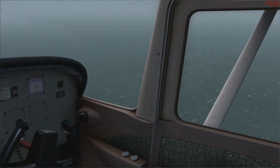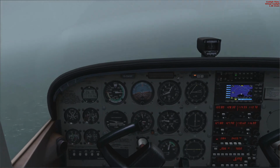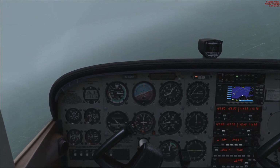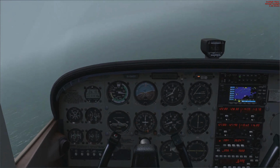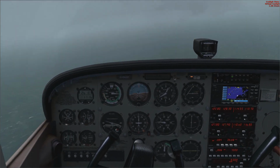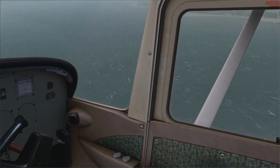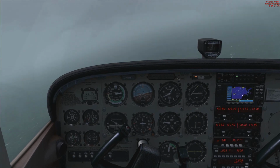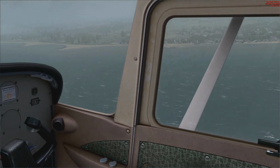Right, let's try that again. A short base, then final. This time I'm going to come in bang on 60 knots. I'll bring it in on the kind of stally side of things. There was only one person in the plane anyway, it's fine. Not as if it's got a mass amount of weight in it.